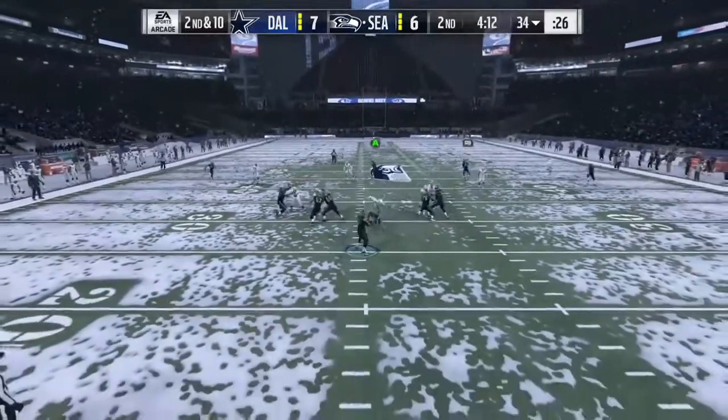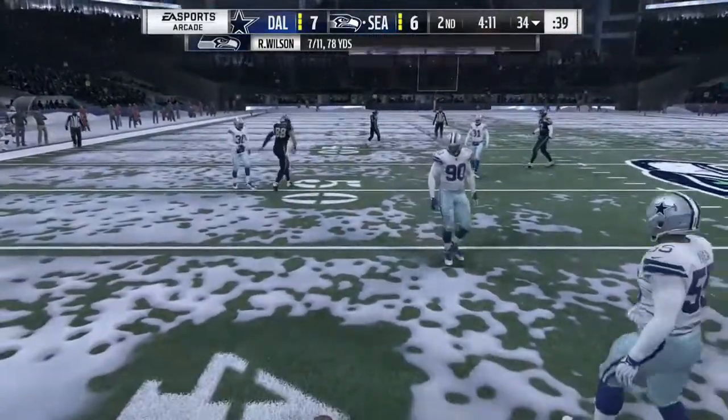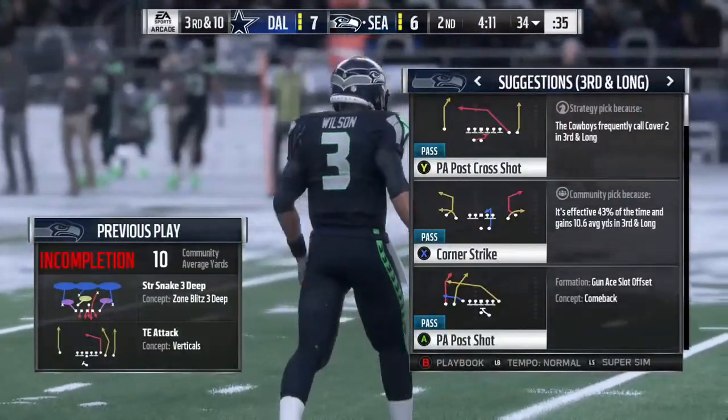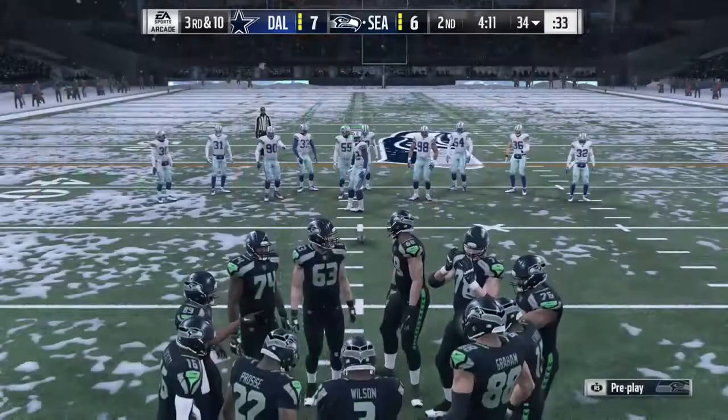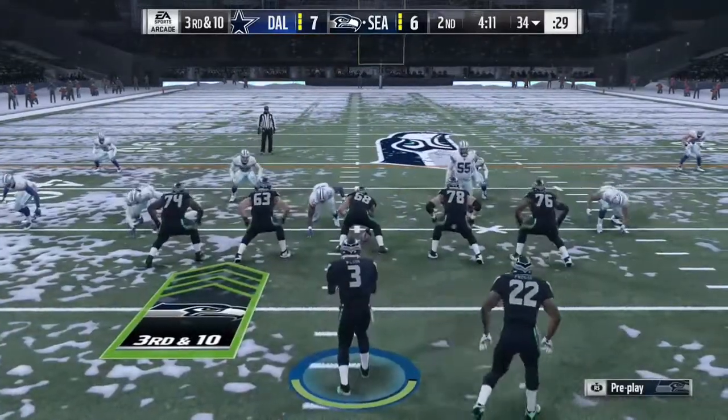2nd and 10 now, Wilson. His throw incomplete. It's always tough for the guys throwing the football when they think they've got a completion and the ball's almost there, and then someone sneaks a hand or two in and bats it away.